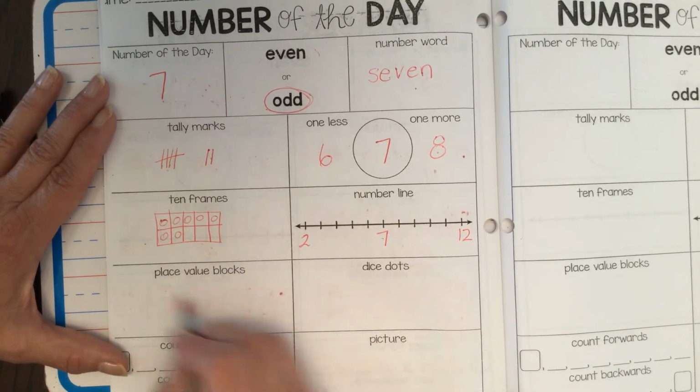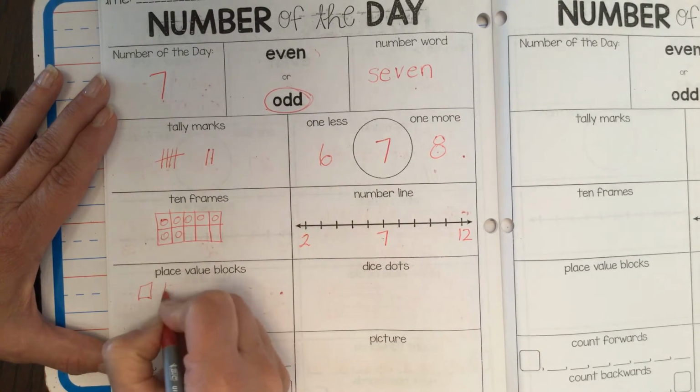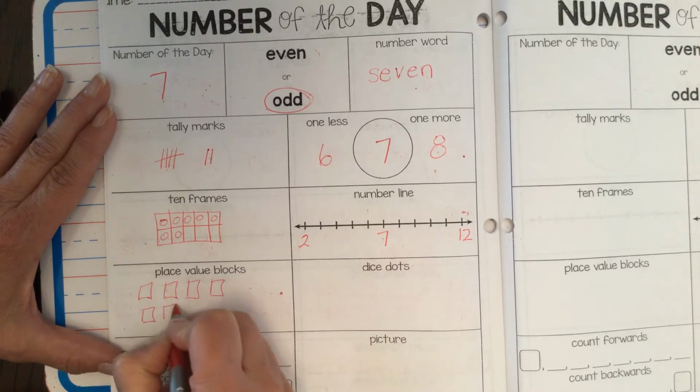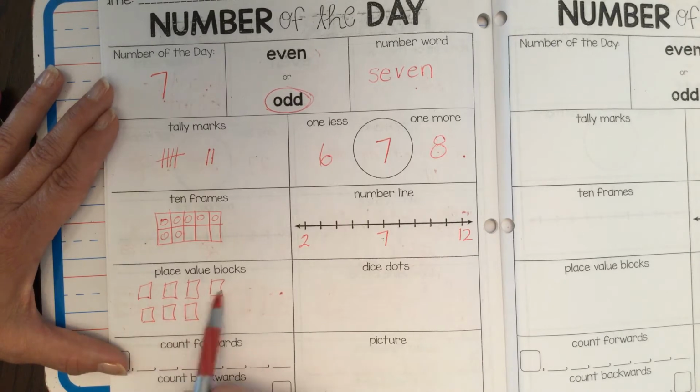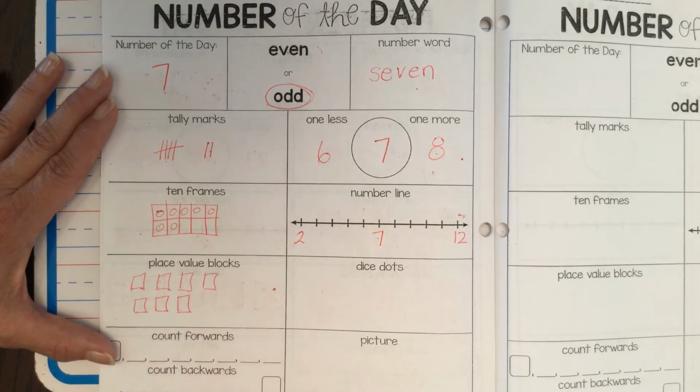Place value blocks, I have no 10s because I have no 10s for the number 7. So I'm just going to have 7 blocks. And I'm going to do it in this order because this is going to give me another question when I go adding. So 1, 2, 3, 4, 5, 6, 7. You can see I did a row of 4 and a row of 3.